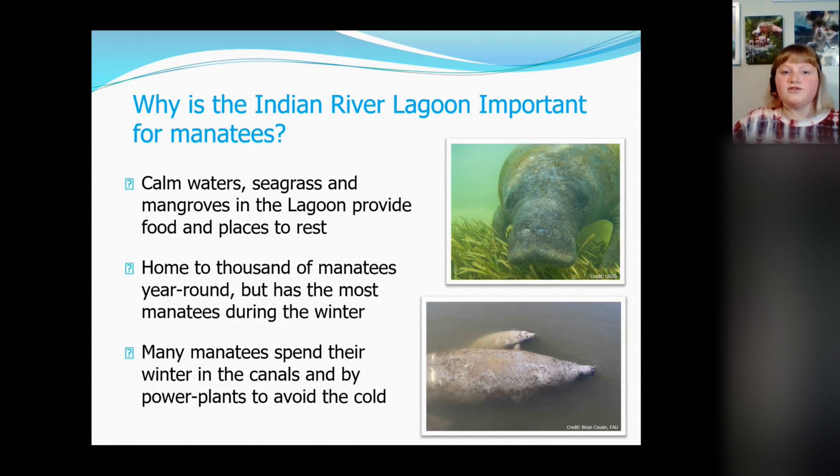So why is the Indian River Lagoon important for manatees? The Indian River Lagoon has calm waters. It had seagrass and mangroves, and the lagoon provides food for the animals as well as a place to rest and raise their young. It's home to thousands of manatees throughout the year, but it has the most manatees in the winter. And this is due to these canals that actually act as a warm water sink area that the manatees can go in to stay warm, and they also go to the power plants as well.